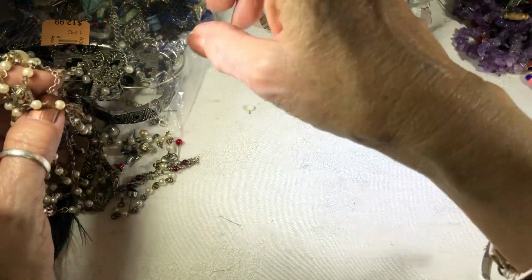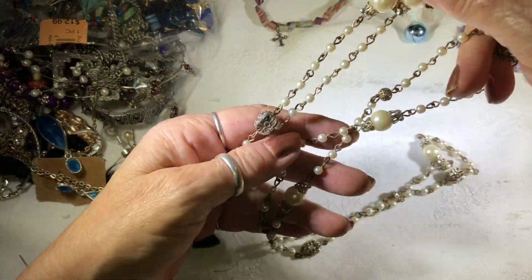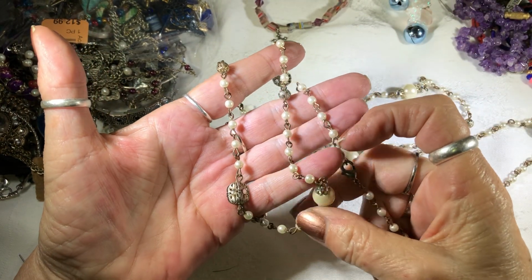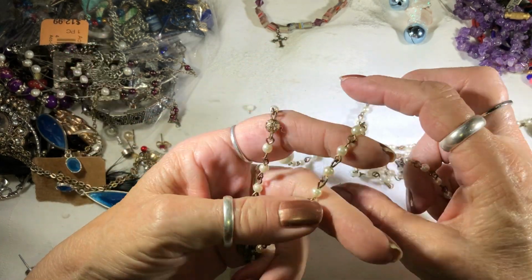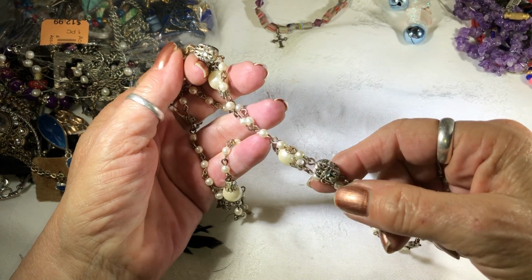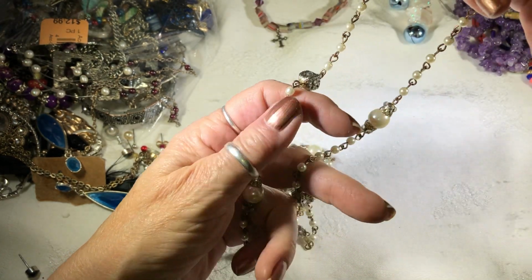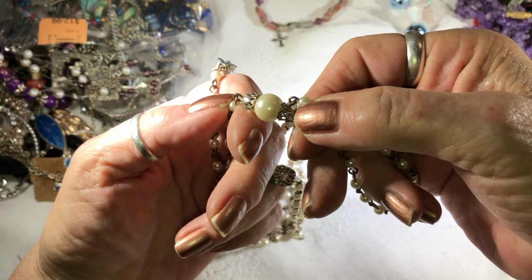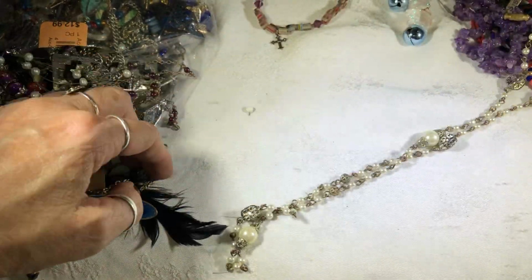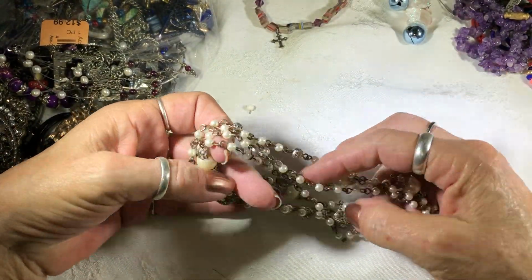A bangle. I haven't gotten a lot of bangles lately. I think somebody decided to add some crystals to this, little flat crystals, because they don't look like they belong here. I don't know if you can see that, because these are gold colored. That's my thought anyways. I like these little beads.